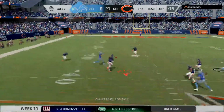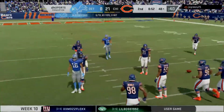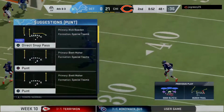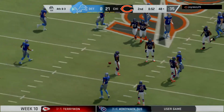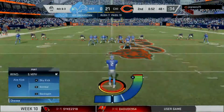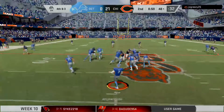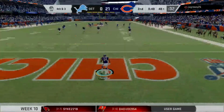Out of the gun, Stafford. And that is incomplete. Certainly looked like they were getting ready to convert there on 3rd down, but what an effort to get his hand on that one, knock it away, and brings up a 4th down decision. Here comes the Lions punter now, as he'll come on to kick this one away.